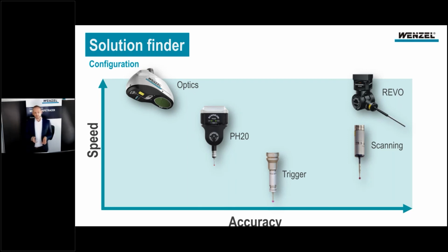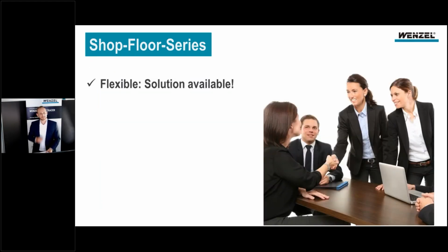Yeah? So as you can see, for every size of workpiece and for every application, we have the machine, and it's so flexible that you can actually put exactly the kind of head that fits your application onto this machine. So solution finding is actually quite simple. And with that thought, let's look at something different.